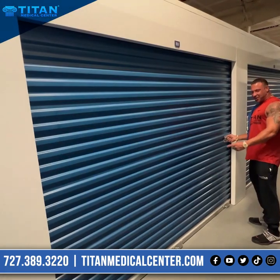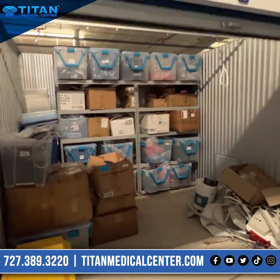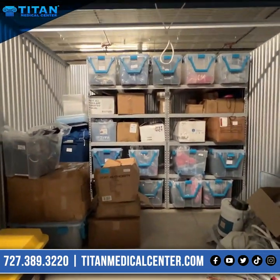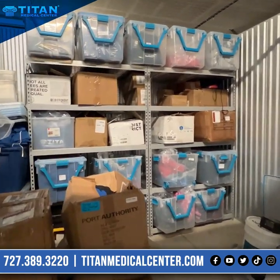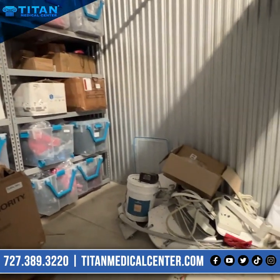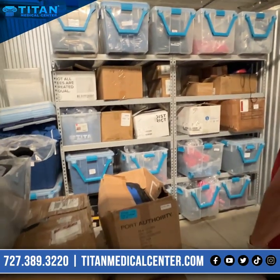Let's go look at number two. Let's see what's in door number two. So this is a lot more organized, right? This is kind of how it should be. Obviously we've got more medical equipment here. This is all dentist chairs and all that. It's a lot of money just sitting here, I guess. But this is going to show us what we've got here.